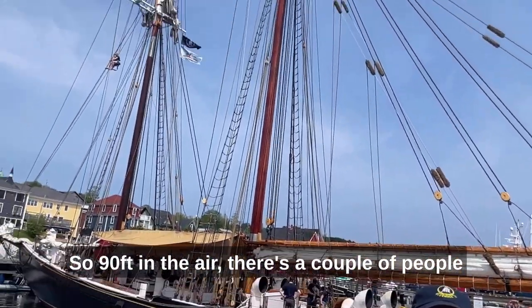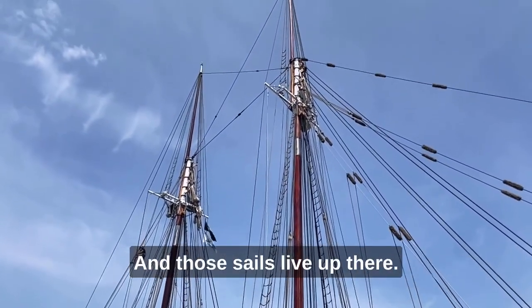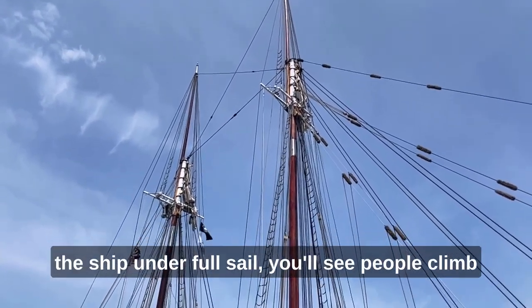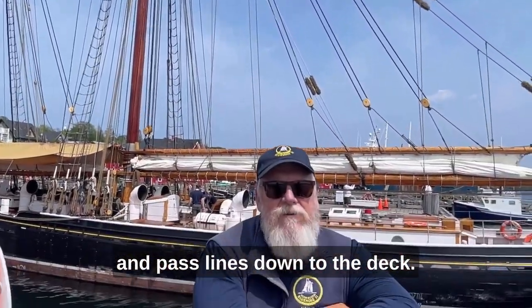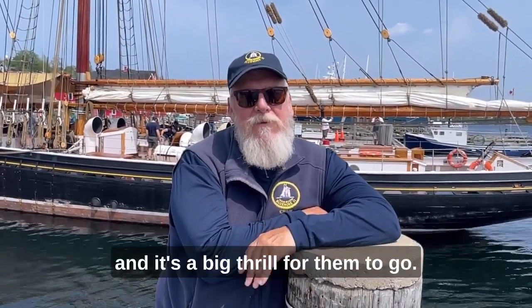So 90 feet in the air, there's a couple of people up each mast, and they're bending on the sails, and those sails live up there. When we go to set those sails to put the ship under full sail, you'll see people climb the rigging and climb out onto the peak halyards and pass lines down to the deck, and it's a big responsibility sending people up there, and it's a big thrill for them to go.